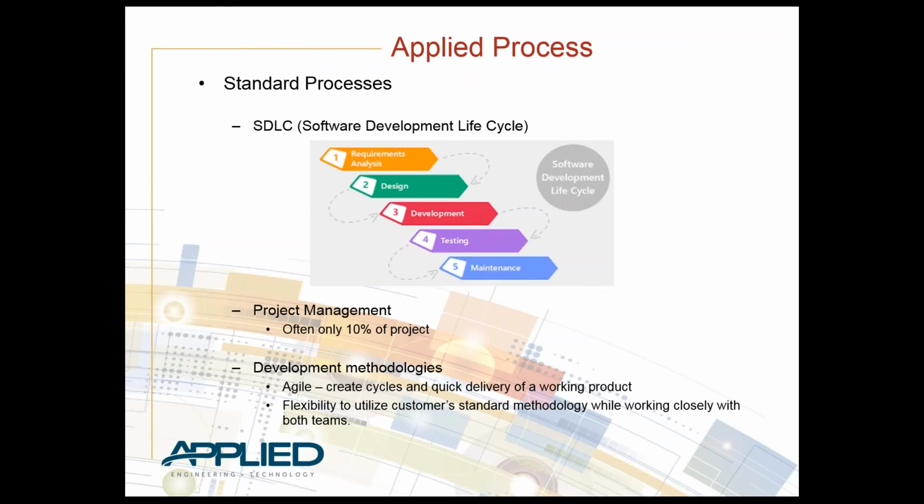Our customers have mentioned the appreciation of being involved and up to speed with the short development sprints typically associated with this Agile methodology. However, I do want to mention again that our team is flexible and utilizes our customer standard methodologies as well, while working closely with both teams.